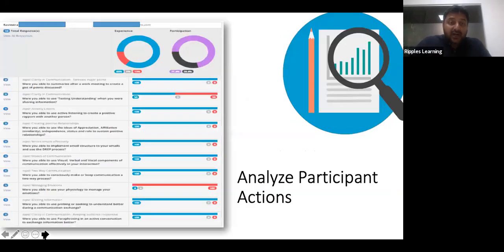Now, coming back to a slide before, after a program, maybe there were 10 criteria, and you can clearly see which participant has applied what idea how many times. If this is one participant, Ravindra, who has applied 12 ideas for, let's say, 10 criteria or 8 criteria, you will exactly know how many participants have applied what. This will also help us plan for future sessions better.